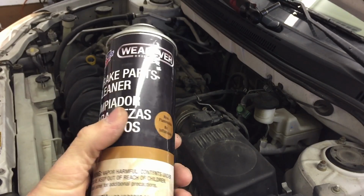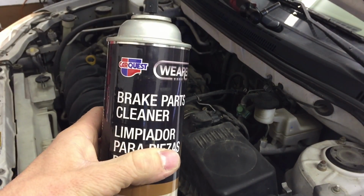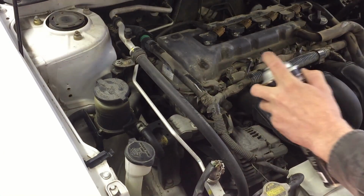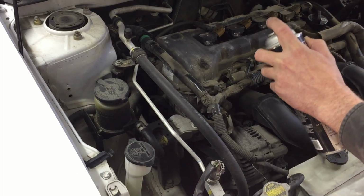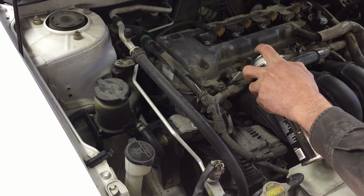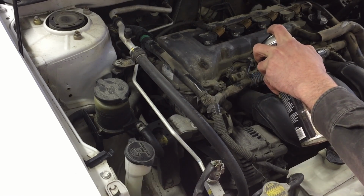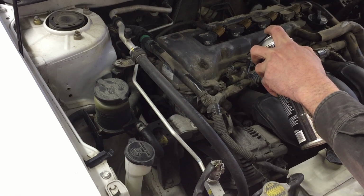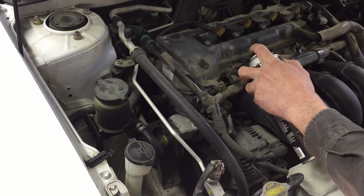This is just a simple can of brake clean. You don't need anything expensive. You can get them at most any auto parts stores. Now I believe I've found the problem. Notice as I spray around the intake manifold port of cylinder number 1, how the engine speed changes slightly. Not by much, but it's just enough to tell me that there's a leak in here somewhere.